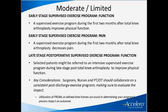So it looks like the moderate evidence is stating that an early stage supervised exercise program impacts function. A supervised program during the first 2 months after total knee also decreases pain. And then a late stage postoperative supervised exercise program had a limited result.